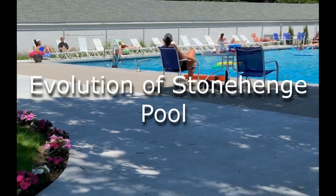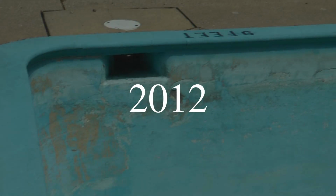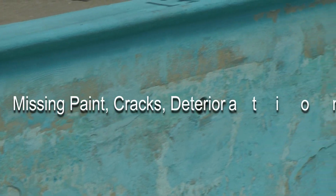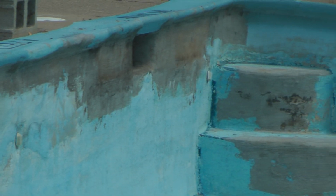In this video, we're going to show the evolution of our Stonehenge pool over the last 7 years, from 2012 to 2019. In 2012, the pool was in a bad deteriorating condition. It needed paint, it had cracks, it leaked water, it needed structural reinforcement, and it was in a generally very bad condition.